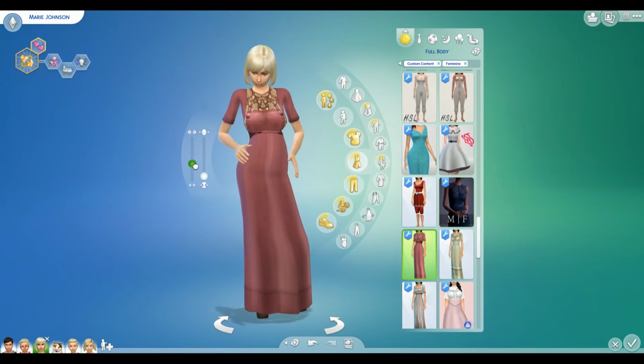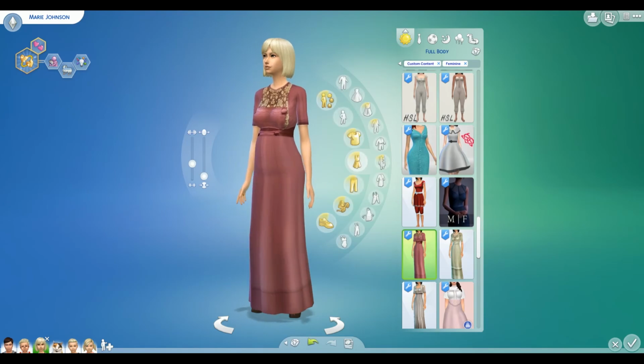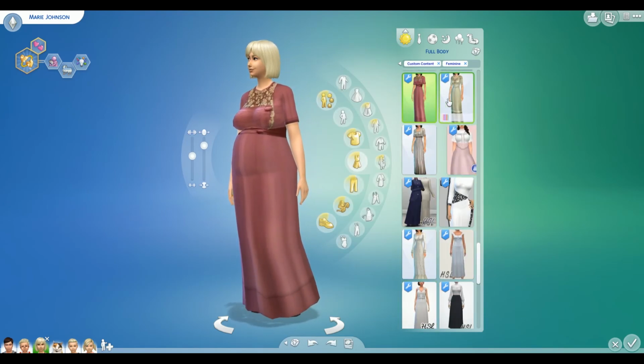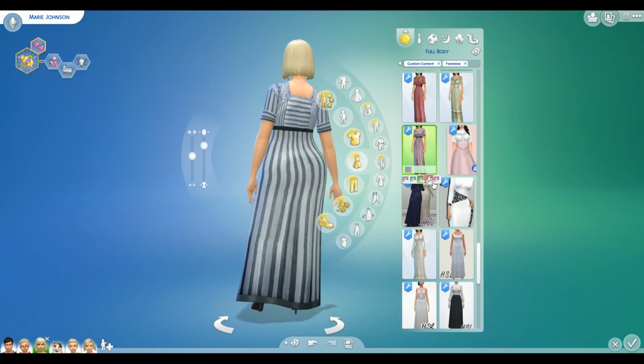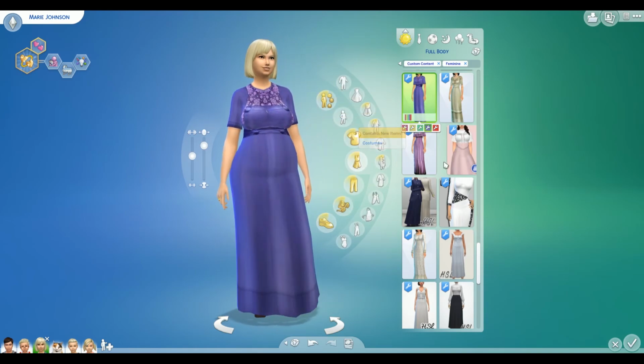Let's see. That didn't help at all. Man, she looks really sick when we do that. Let's make her look normal again. So those are all dresses that are good for formal wear, and they come in, of course, a variety of different colors. I think several of the girlfriends that we were potentially looking at for all of our boys wound up wearing these dresses.